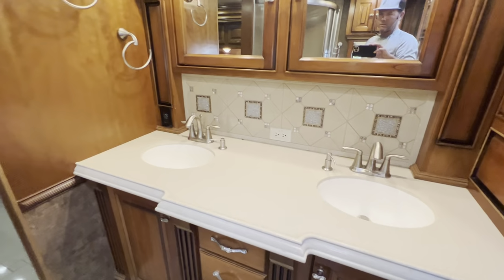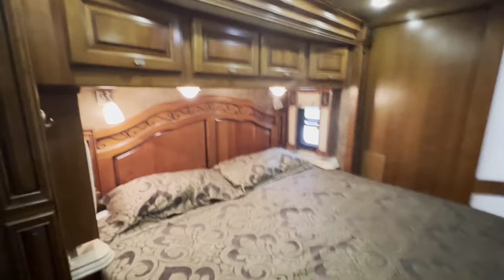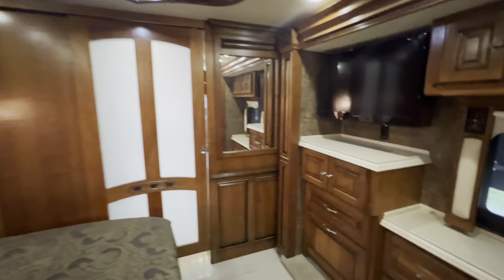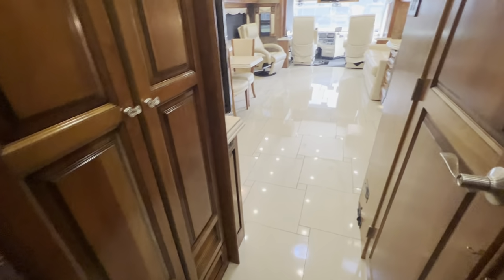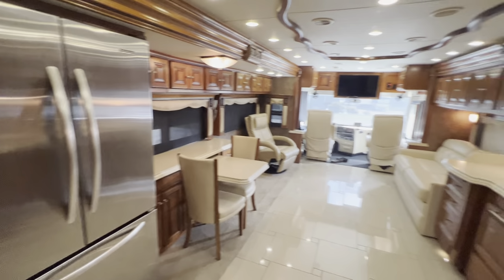Shower. Little corner bench, nice and tall. It's got a skylight. Excellent machine. Well, if you're in the market for a bus, this one's right up your alley. Clean, clean, clean.